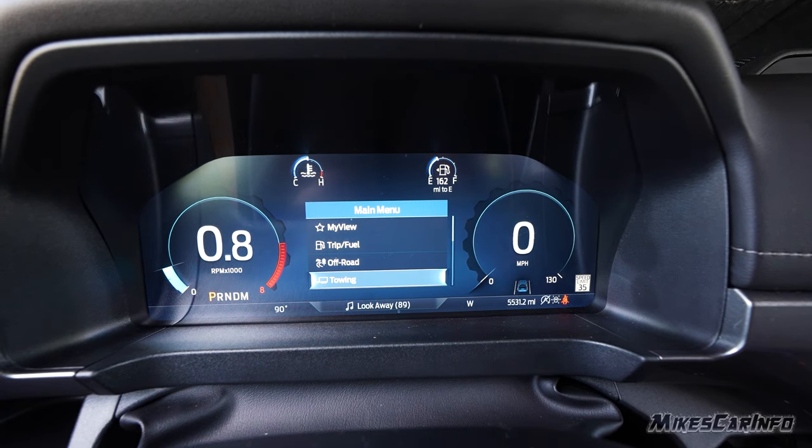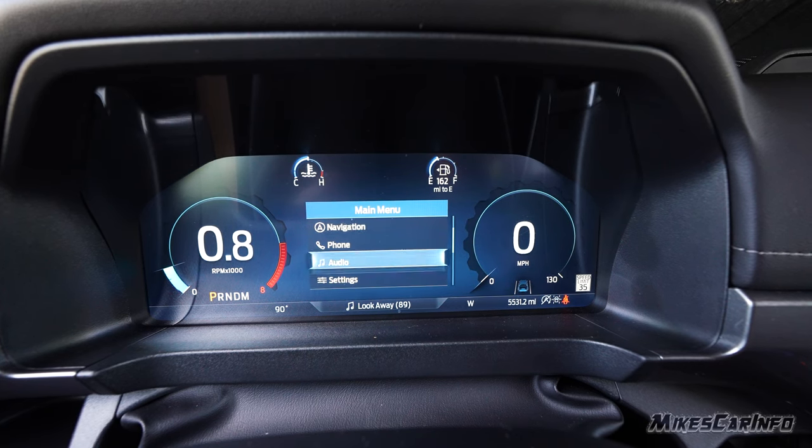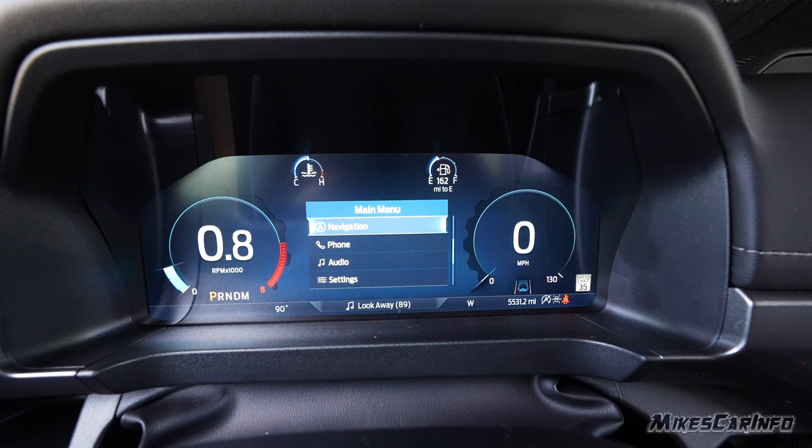Towing. This is towing specific. It shows information about the trailer lights. You do have the ability to check the trailer lights, and there's a whole checklist on the other screen. I'll show you that in a second, but really handy. Navigation. This is where you can just choose a previous destination or certain things.